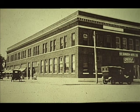This is the Schmidt Garage. Minty Schmidt built this building in 1916. It was a Ford garage. It is catty corner from the present Joyo Theater. This building was a Ford garage. You can see on the right-hand side it talks about Fords.